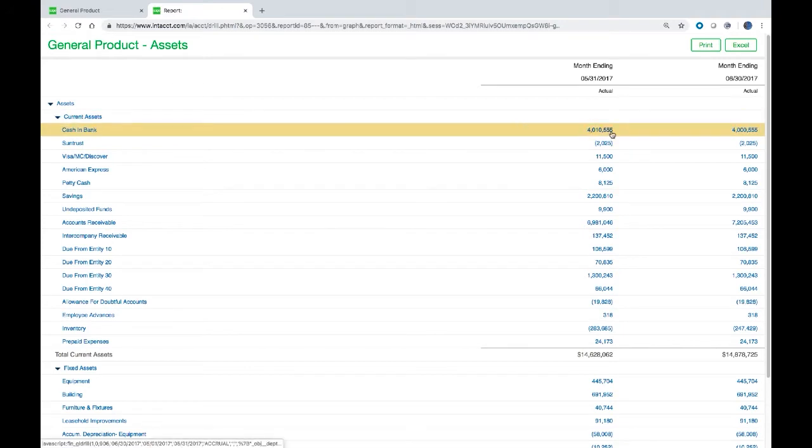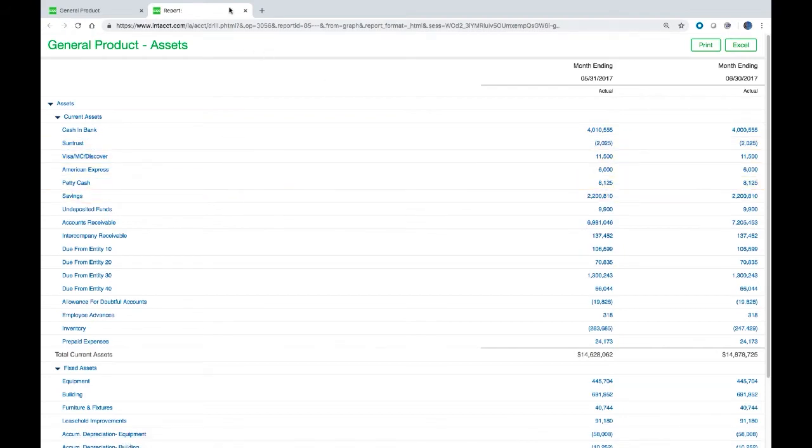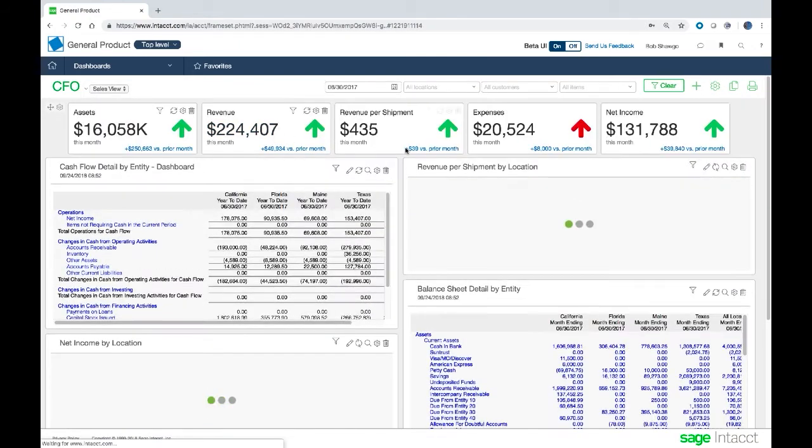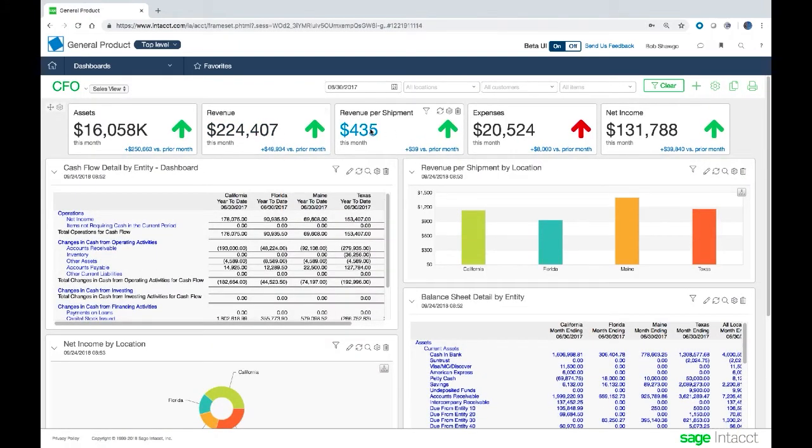On the CFO sales view, you'll notice we have revenue per shipment. In this case, the company keeps track of shipments in a statistical account. Now, statistical accounts keep track of non-financial information, like number of employees, billable hours, or in this case, shipment count.